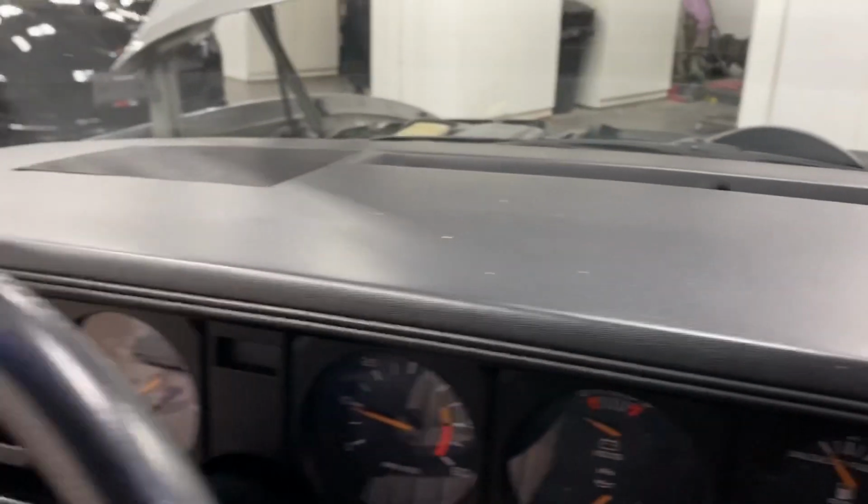So that looks good. And then here's the dash. Dash is in great shape, no cracking, no issues up there. Looks good. So I'll just hop out and we'll close this door up.